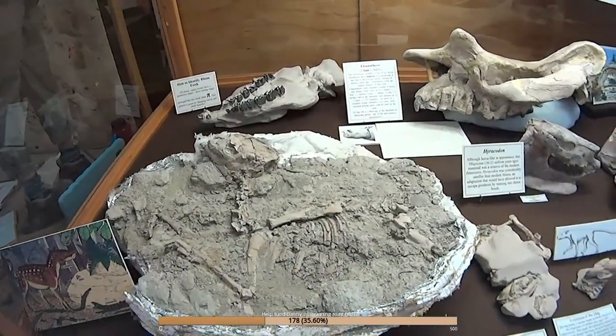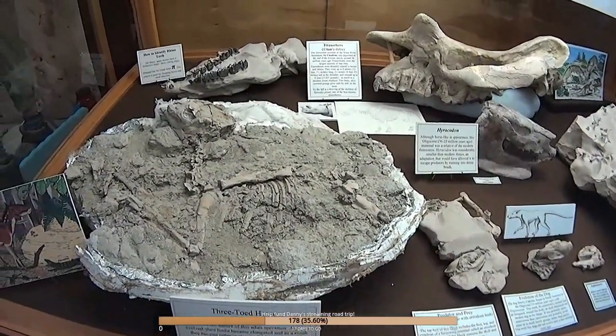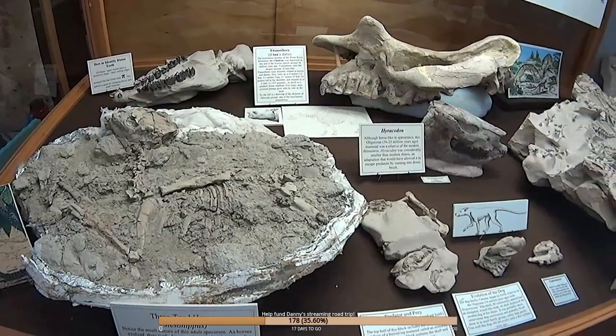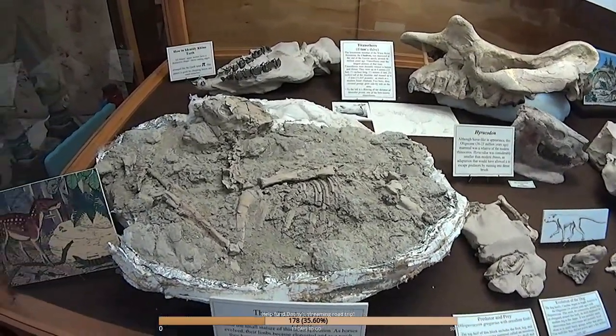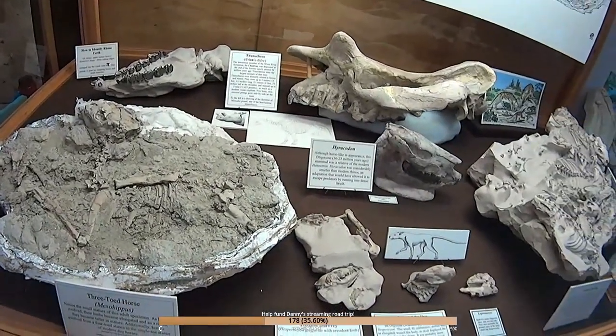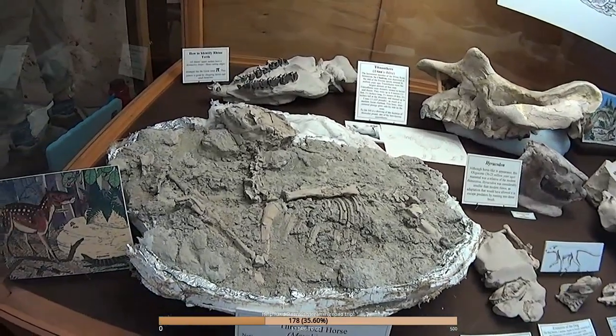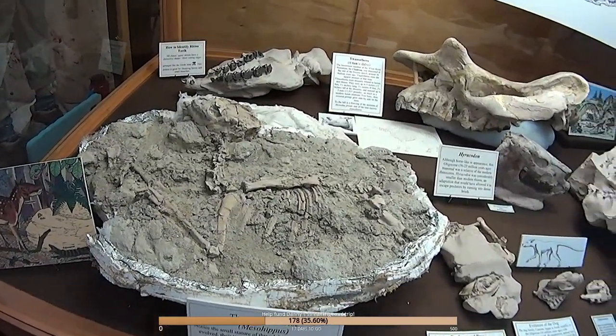Wow. They must have caught this at just the right time, like it was just being exposed. You can see some erosion taking place there. Those limbs all being chunked up. But it's still in articulation. You know, it's kind of shattered, but it's still beautiful. Very, very cool. Yeah.